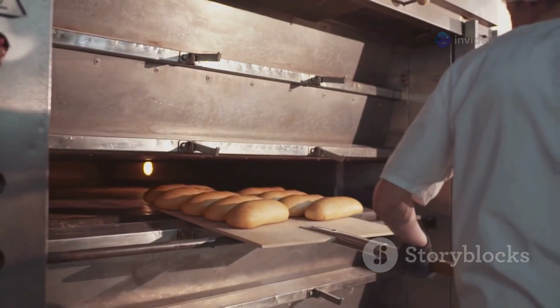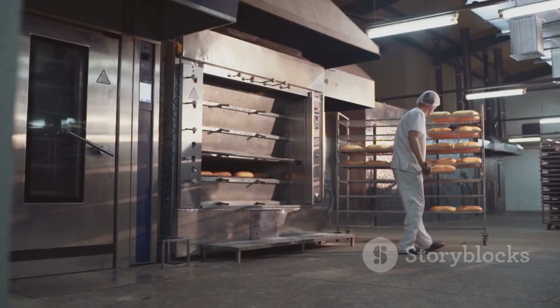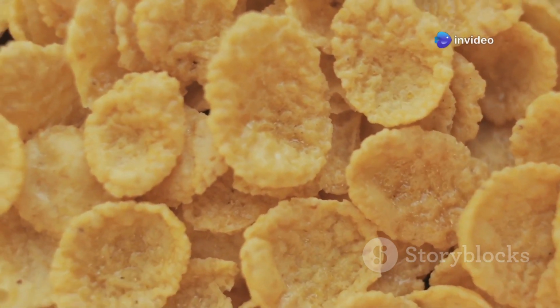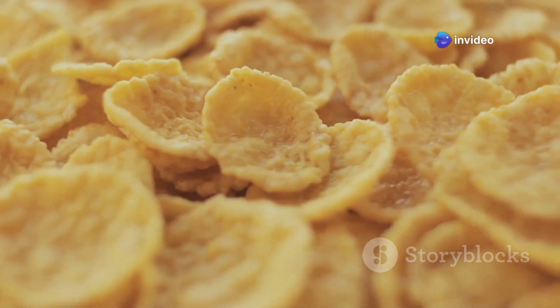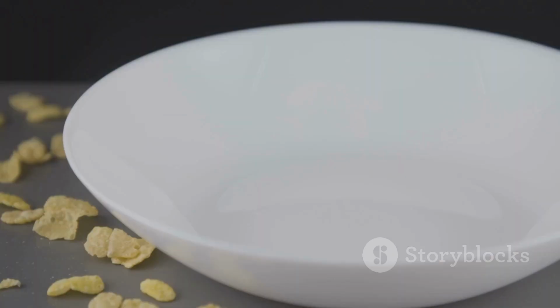This process does several wonderful things. It's not just about cooking. It's about creating the perfect flake. It gives the flakes their golden brown color. This appealing hue is a sign of quality. It develops their characteristic toasty flavor. This flavor is what makes cornflakes a beloved breakfast choice, and most importantly, toasting makes the flakes super crisp.